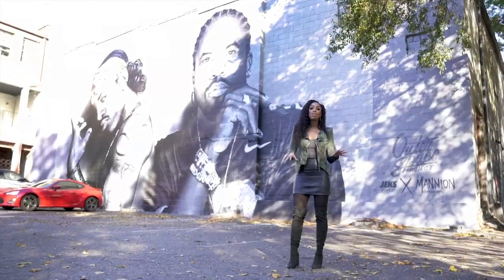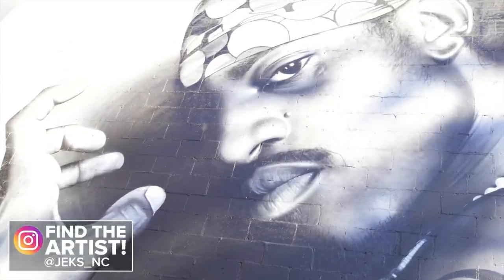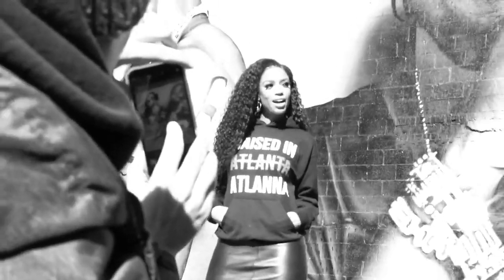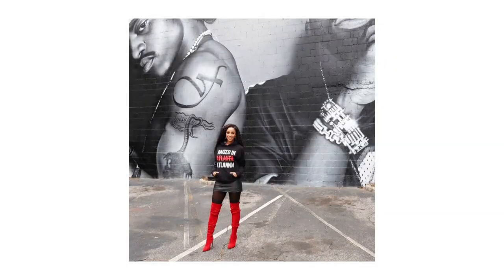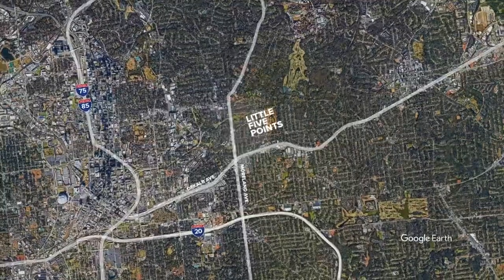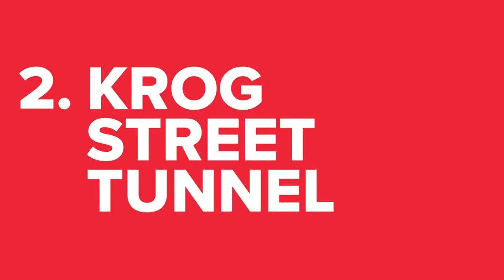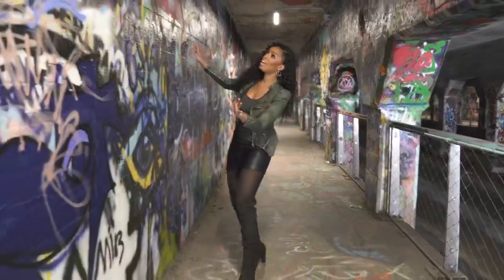The Outkast mural is one of Atlanta's newest hotspots. Created by the artist Jex, people flock from all over the world just to get a shot of these two hip-hop legends. News of the mural went viral when Big Boy himself gave a shout out on Instagram. You can find it tucked away in a back parking lot in Little Five Points.